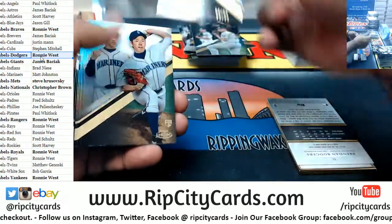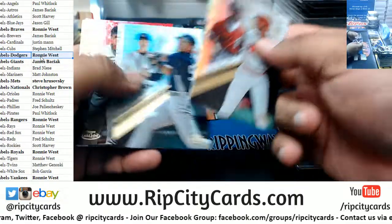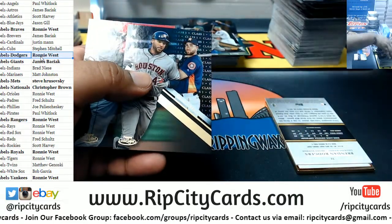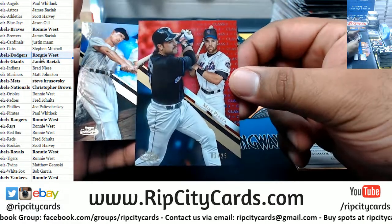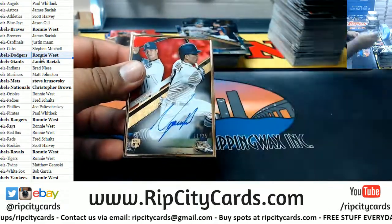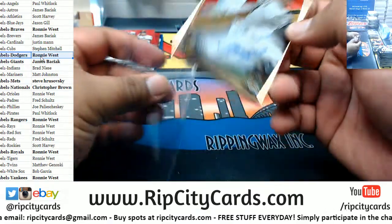We got Correa, 99 Astros. Gleyber to 75, Yankees. Piazza to 25, Mets. Wow. Oh, never mind. Still a pretty good hit. Luis Urias to 25. I thought it was Tatis.